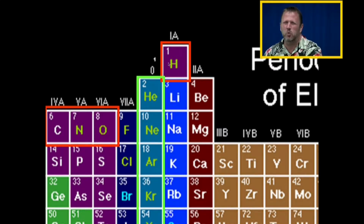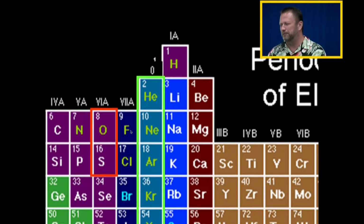Notice hydrogen is 1 step away from electron perfection. Carbon's 4 steps away from electron perfection. Nitrogen 3 steps away from electron perfection. Oxygen 2 steps away from electron perfection. These atoms are trying to make happy electrons. And so that's why we draw it in this manner.